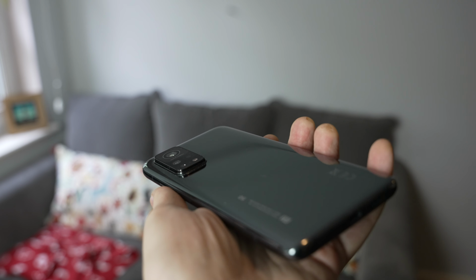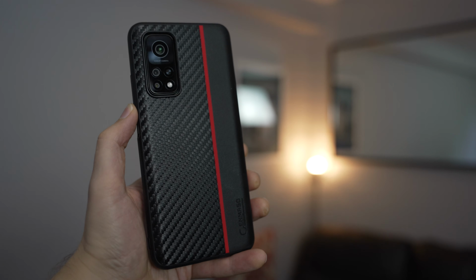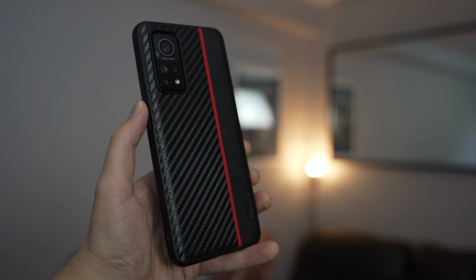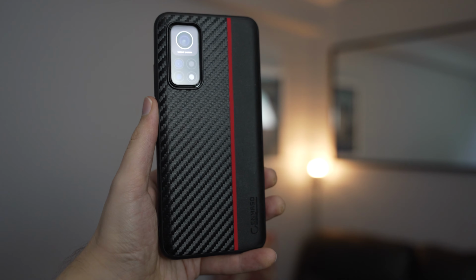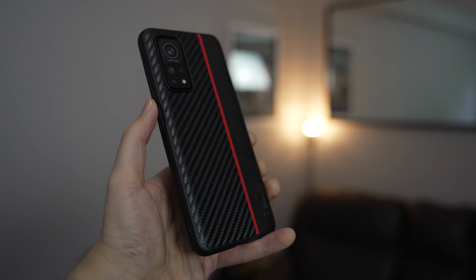Also, the camera bump is quite noticeable if you're not using a case with it. In my situation, I always use cases with my smartphones. So do check out the other case videos that we did for the Mi 10T Pro 5G on the Tech Travel Geeks YouTube channel. In all the basics, the Mi 10T Pro 5G excels.